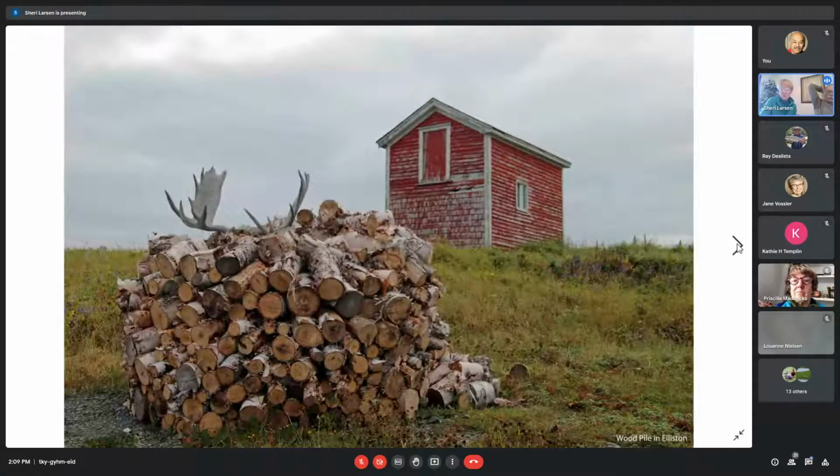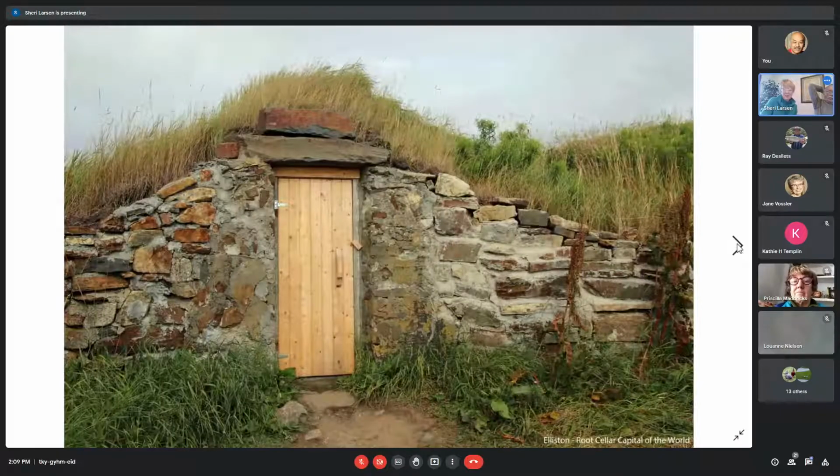And then I like this picture. It was a wood pile in Elliston. And they call themselves the root cellar capital of the world. There are a number of old root cellars, and they've made an effort to preserve them. We did not go in any of them.